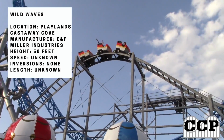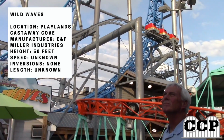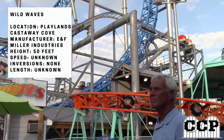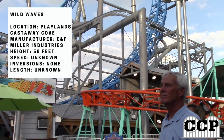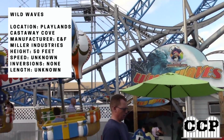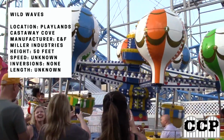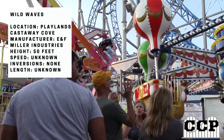Now, you're going to be going up the main lift hill, and it's going to be the maximum height of 50 feet tall. You're going to get a fairly good view. You can actually see the water over on the other part of the land, and then you're going to hit the brakes. They'll go down, and you're going to go through the first drop, which is not the biggest, but it still has some great airtime.